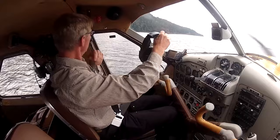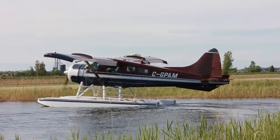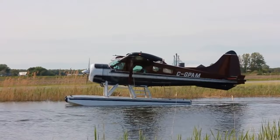Wilderness pilots, flying in the remote and rugged terrains of rural territories, de Havilland realized that these territories needed a special kind of aircraft, one that could tackle their unique needs head-on. Thus began the journey of creating the perfect bush plane.